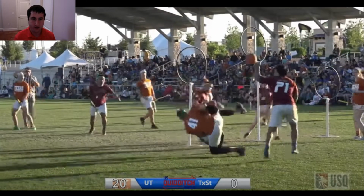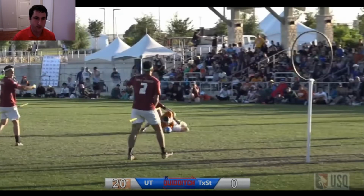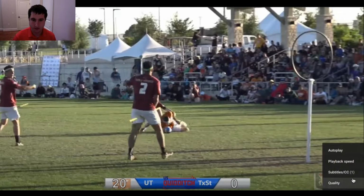So we're going to see the hit right here. And I can slow it down if you think you want to see it slowed down. All right. Yeah. So yep. I was looking at this hit earlier. Sure.